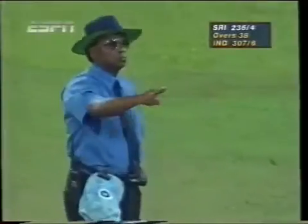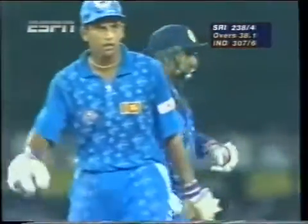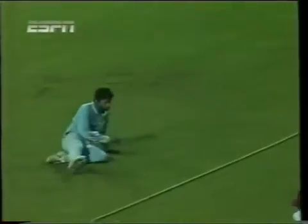He really has swept brilliantly. Well enough to beat Jadeja, one of the better fielders in the Indian side. That was swept from the middle of the bat, timing perfect. Whistles out down to the boundary.